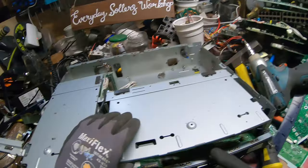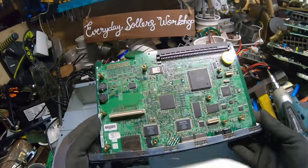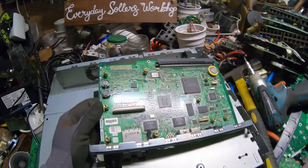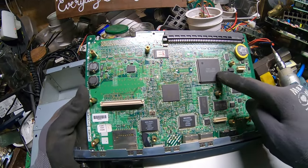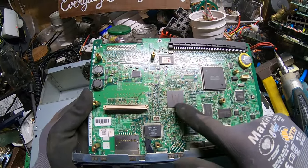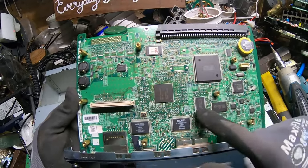Oh, but this one's better. This one's better. Okay, loads more on this one. All of a sudden, it's a totally different level of board. Thank goodness. So, obviously, we've got massive chips here, a lovely big BGA. It's not gold corner, but it's a nice big BGA, massive flat pack and some ICs.